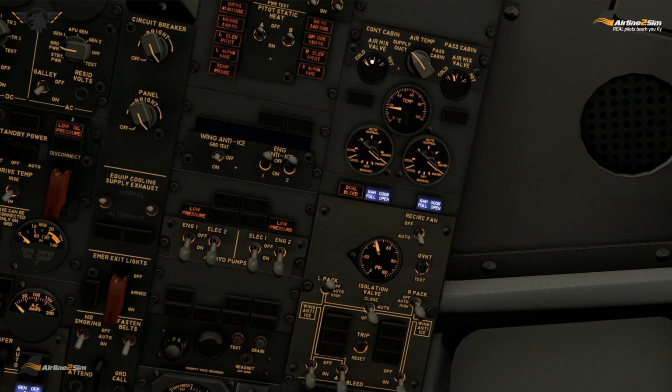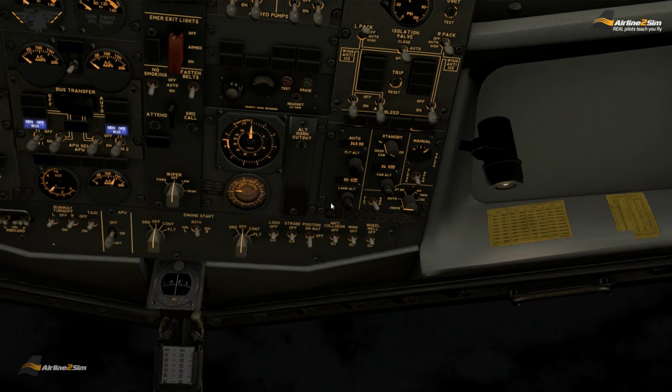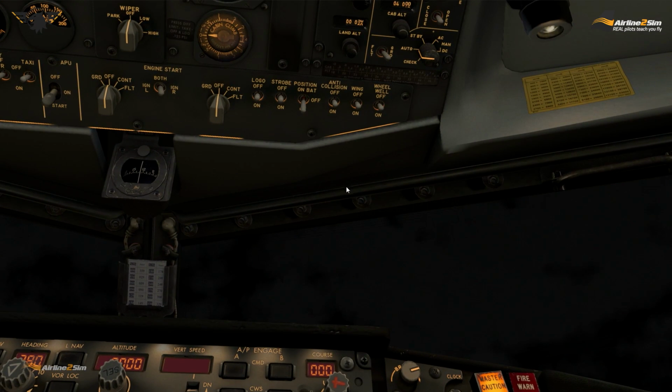Well, there you go. Looks like it's getting warmer now. So don't expect it to become magically really hot really quickly. It can do warm very well. It just can't do cold very well. The packs aren't great at cooling the aircraft on the 300. Cool. All right.